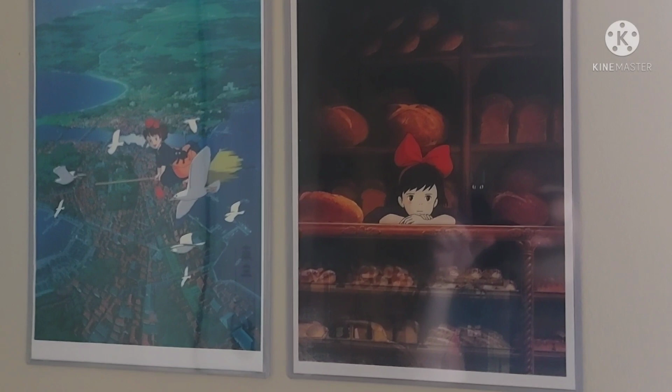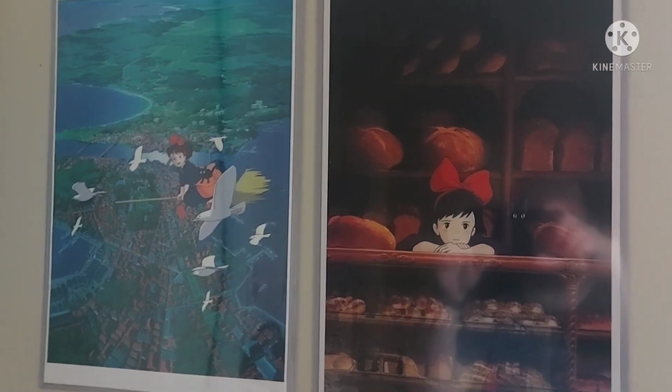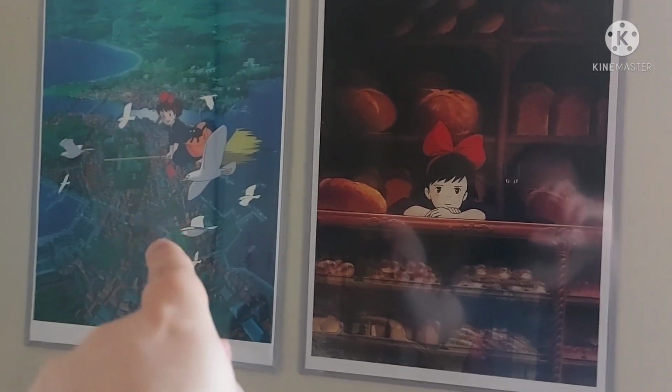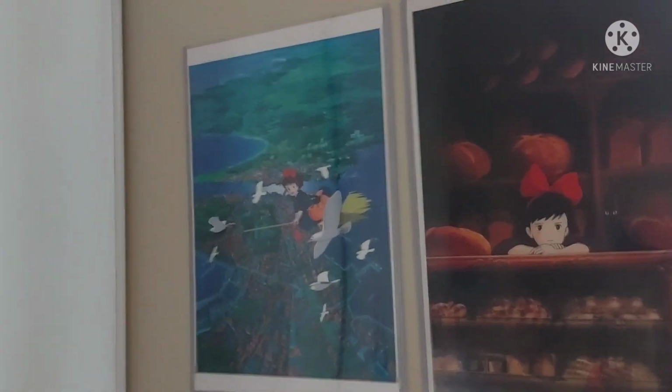Alright, so let's start right above my computer, right above my desk. I've got a couple of Kiki's Delivery Service posters, because I love that movie. It's a very good movie. And I love this one especially. That was just a gorgeous view, honestly. Ghibli movies have the best designs, the best art.